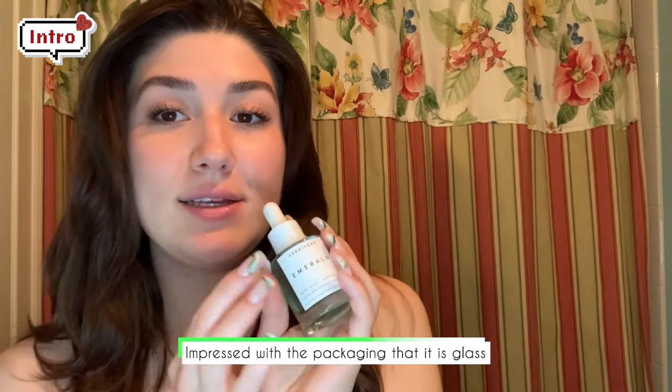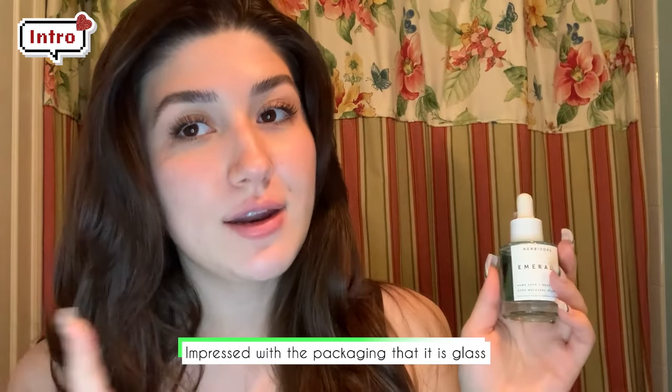For the product, I'm actually pretty impressed with this. It is glass, so I do love that it is glass and not plastic. It just feels really heavy and sturdy and very sophisticated, and it's giving me rich girl vibes, and I want that for my skin. I want the best for my skin.